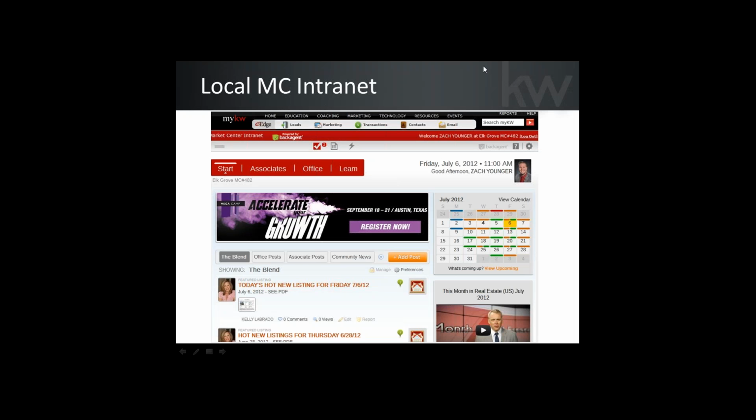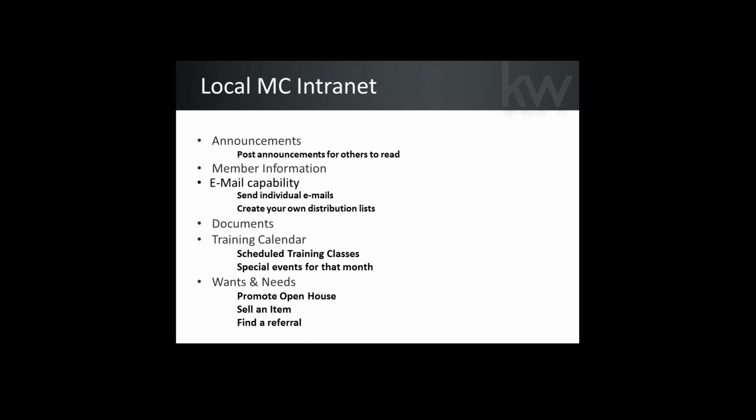What we're looking at now is a snapshot of the My Market Center intranet. This is basically what the local office uses to give information out to our agents. You'll notice on here that there's a spot in the middle for agent posts, and then there's a spot over here on the side for the training calendar. You can access this page from anywhere, from home, from any computer. You don't have to be here in the office to access it. So if you have an announcement that you'd like to post for all of the agents to see, or if you need to look up member information, you can do that from here as well.